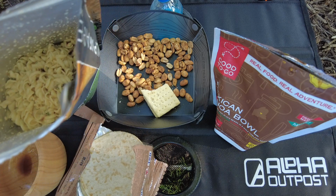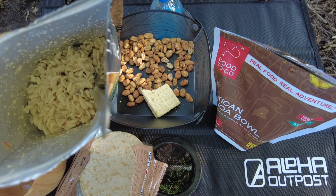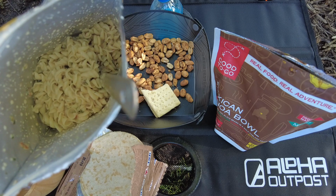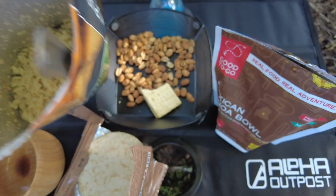The noodles are very soft. I mean, they barely have a bite to them, which is nice. And all the seasoning mixed up perfectly, covered all the noodles, very rich and creamy. This would be a very, very hearty feeling meal after a hike or out in the cold especially.